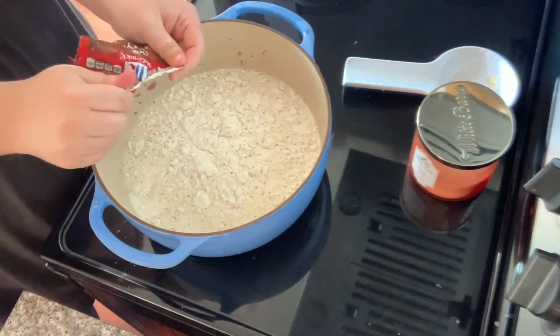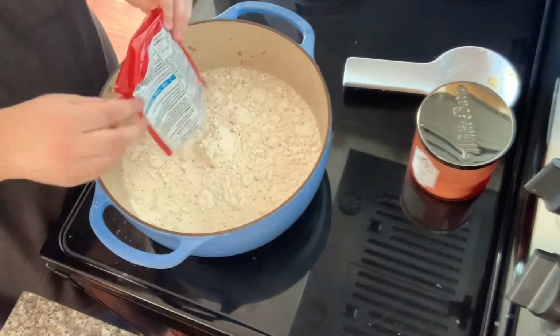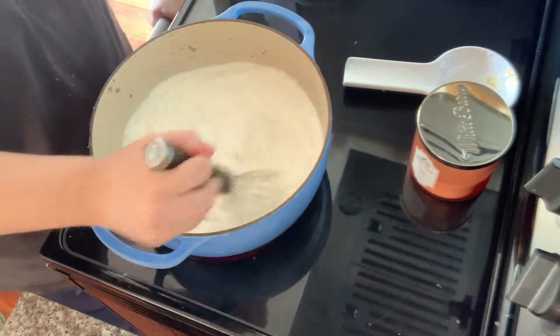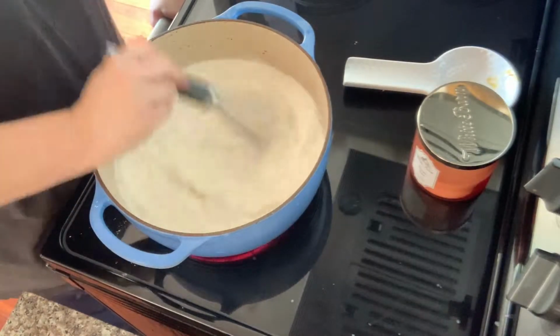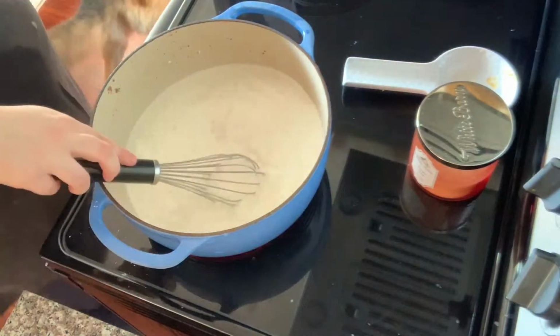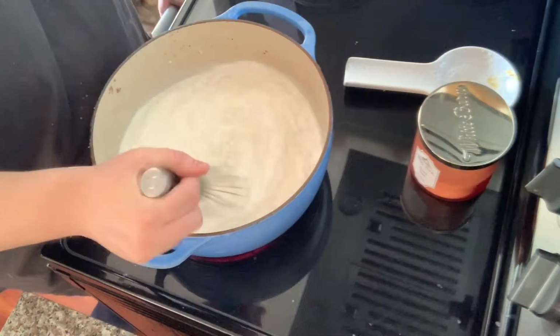So I'm just gonna add that to the pan, and then I'm gonna whisk it really well and get all the lumps out. When my dad was teaching me to cook growing up, I learned that you whisk it continuously, not constantly, but every few seconds to a minute, just so it doesn't scorch on the bottom. So that's just what I do.